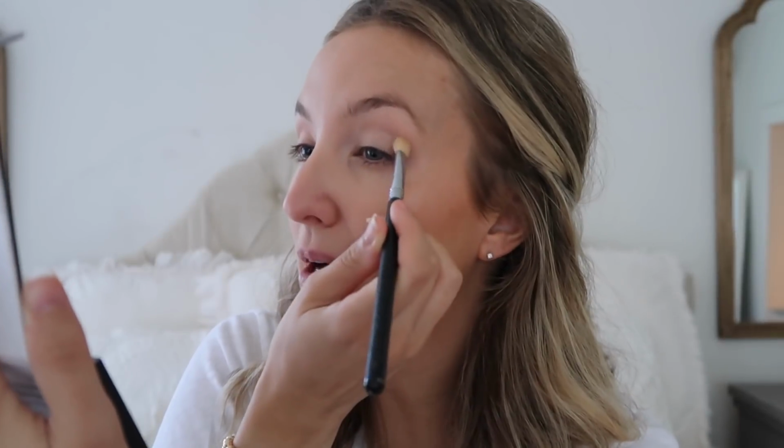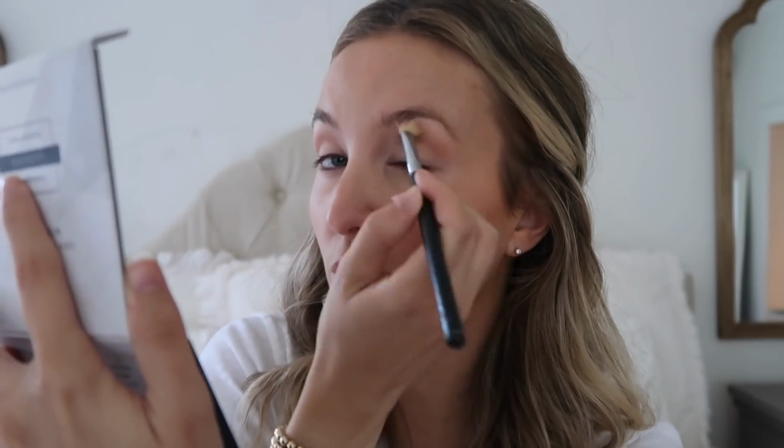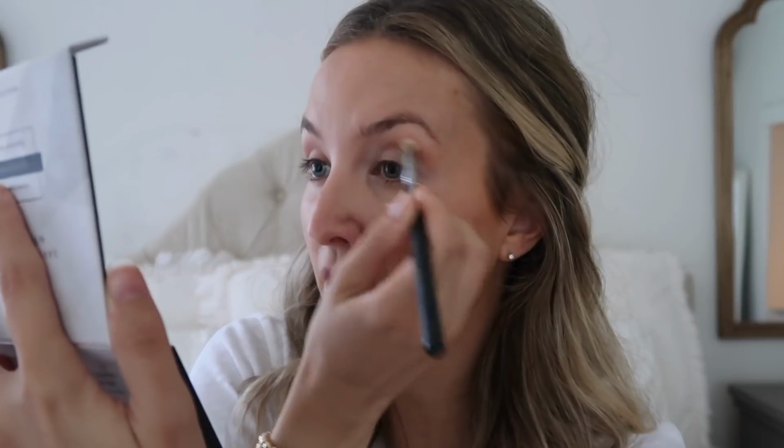It's been so long since I've used conventional makeup, I don't even remember, but I will just use these two colors blended together to define my crease, like that. Makeup Geek was the name of that brand, it just came to me.